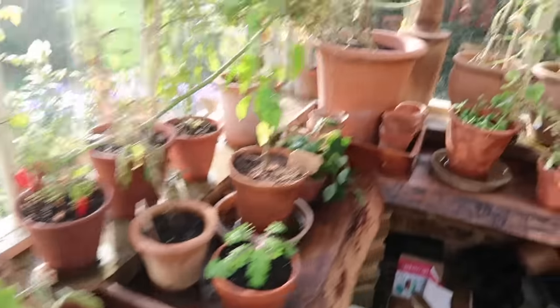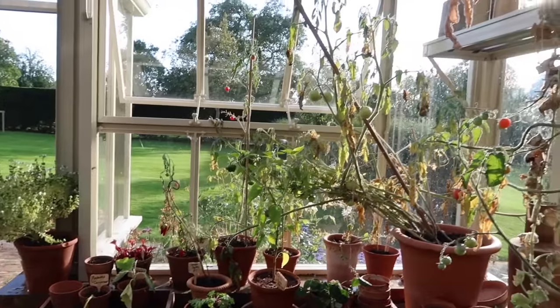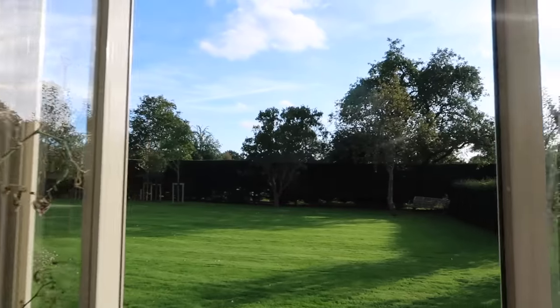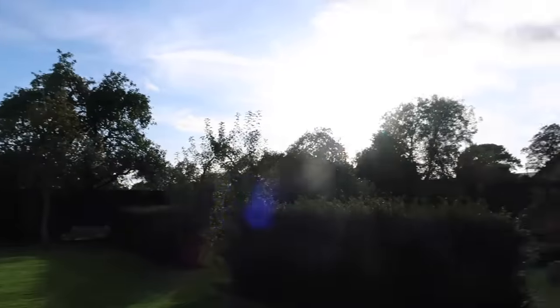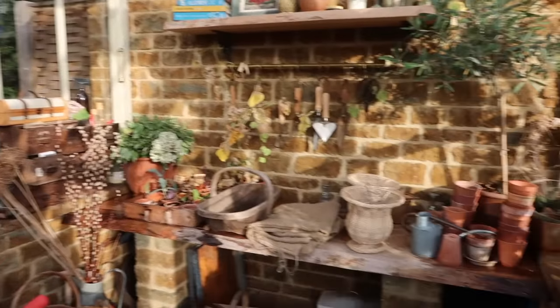Yes, everything looks a little bit sad and just, oh my gosh, can you believe another growing season has pretty much come to an end? Gosh, tractor and helicopter noise, oh rama. That is literally summing up the Cotswolds. Wowza. Okay, I'm going to get snipping and give this place one heck of a tidy.